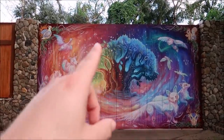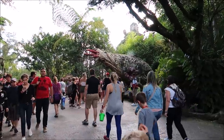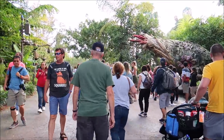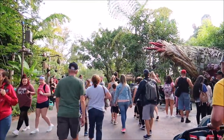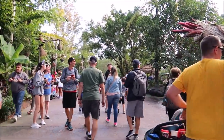And I think that they're gonna tie into the Tree of Life somehow. I think that's really nifty. And anytime I actually go to Pandora and Animal Kingdom, I always come in this way. Even though I was over in Africa, I didn't want to go in the back way. I always like coming this way because it's prettier, it's nicer.